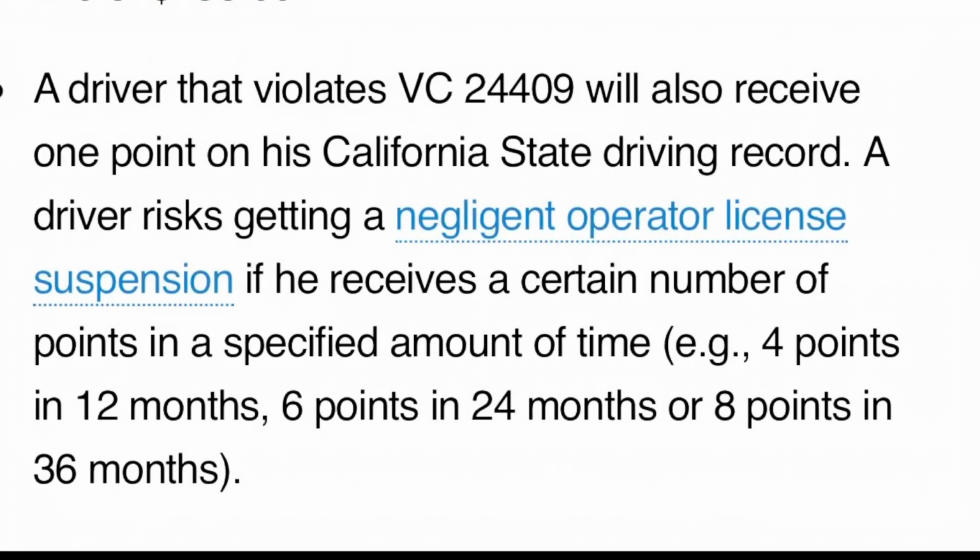A driver that violates Vehicle Code 24409 will also receive 1 point on his California state driving record. And if you get too many points, as it reads here, you could lose your license. It could be suspended for too many points. But if you use your high beam lights at night on another driver, you could get 1 point on your license and pay a fine. It's a violation.